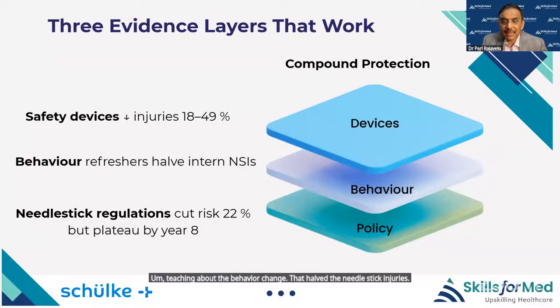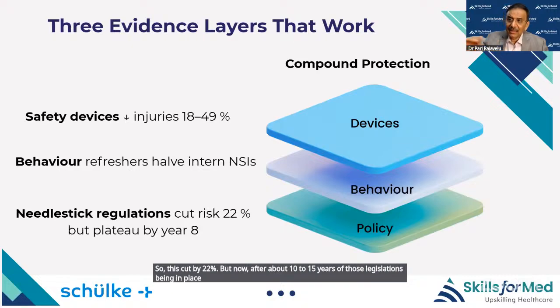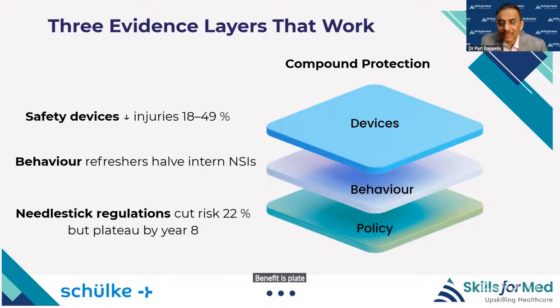And needle stick regulations. Many of the Western countries have regulations that if you don't prevent needle stick injuries, you're actually not obeying the law. So this cut it by 22%. But now, after about 10 to 15 years of those legislations being in place, the benefit has plateaued. So the legislations only work to a certain extent.